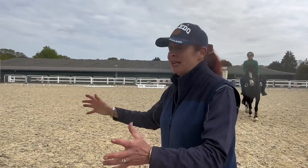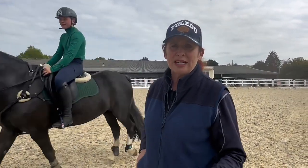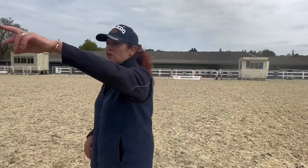So we're lengthening and shortening. When we go and jump the course, those are the things that are important. Straightening is the way to adjust your canter. Okay, let's do the four strides.